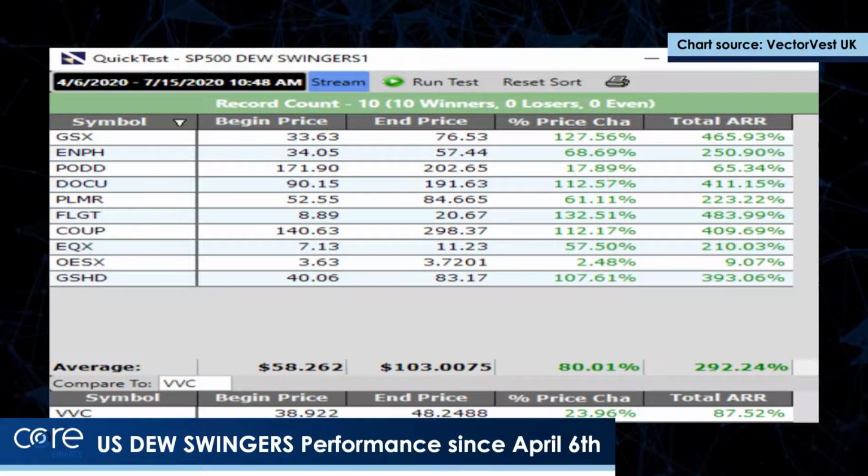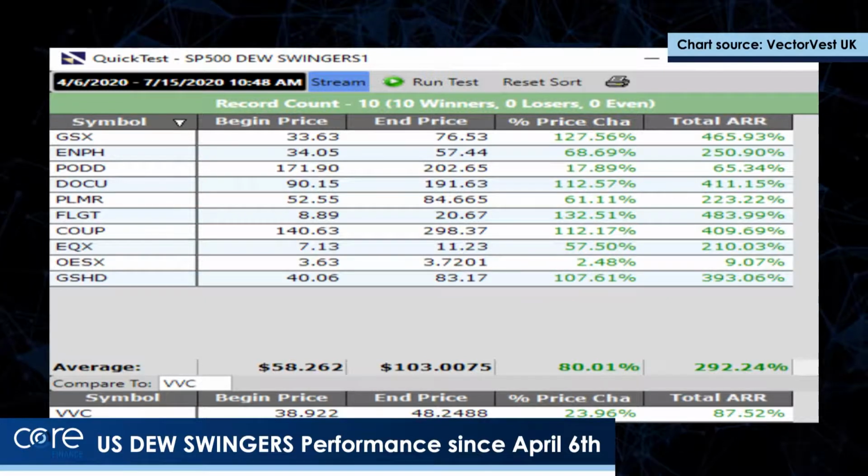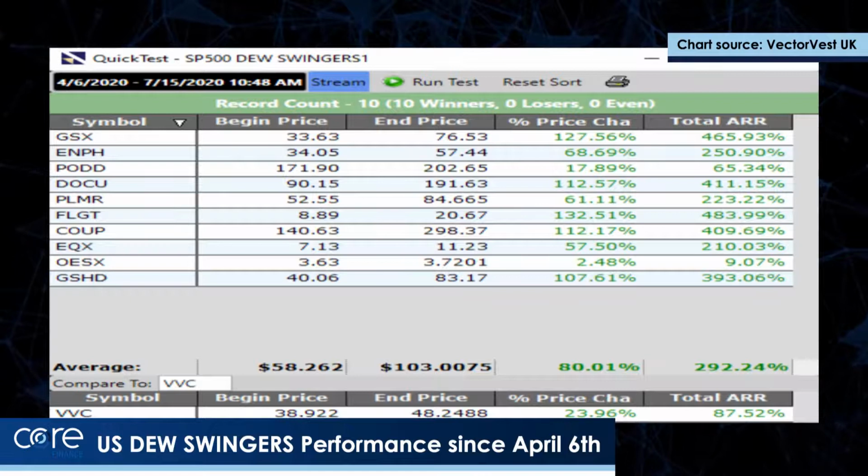They actually run this every month. If you started at the start of the month and you held them to the end of the month, all the months since the April low have been positive. So many ways to skin the cat there, but nevertheless holding them since the 6th of April, a very, very positive result.